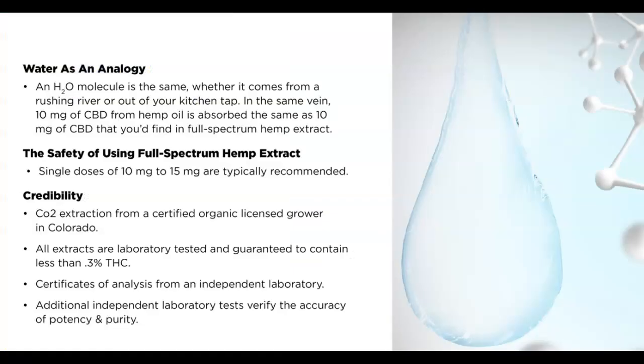This is amazing, guys. Water as an analogy. This is what we should have learned too. We didn't learn this in advanced chemistry. Whoever took advanced chemistry in school, you know?